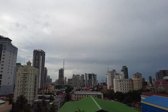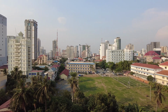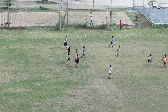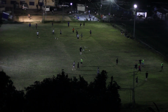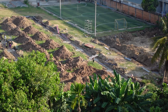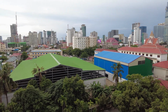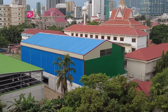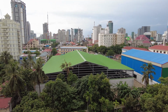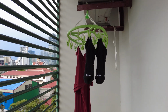And the view is nice as well. When we first moved in, this was a playing field, and it was a sports field that people rented out. We watched people play ultimate frisbee, rugby, Australian rules football, all kinds of sports. And then they built all this stuff. They built these giant buildings, and look how ugly this one is over here. It was unfortunate, kind of ruined our view a bit. It's still a nice view, but I'm just hanging up some gym clothes here. We usually hang some laundry there.